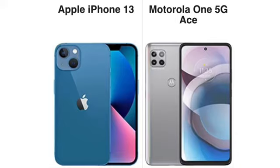That's the one good thing about the software, but it doesn't matter if you're on iOS or on Android with these devices, all the popular apps will be available on both platforms. Chipset-wise, the A15 Bionic chip is a super flagship on the iPhone 13. The One 5G Ace has a pretty snappy Snapdragon 750G processor. Both of these will handle everyday apps with no problem, but the iPhone 13 will really be powerful and will be good for years to come.